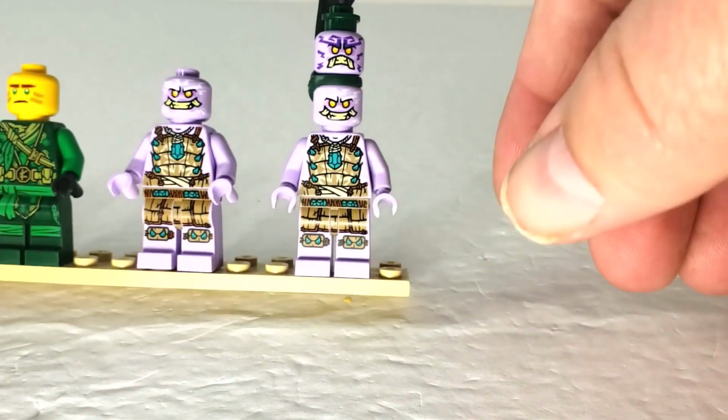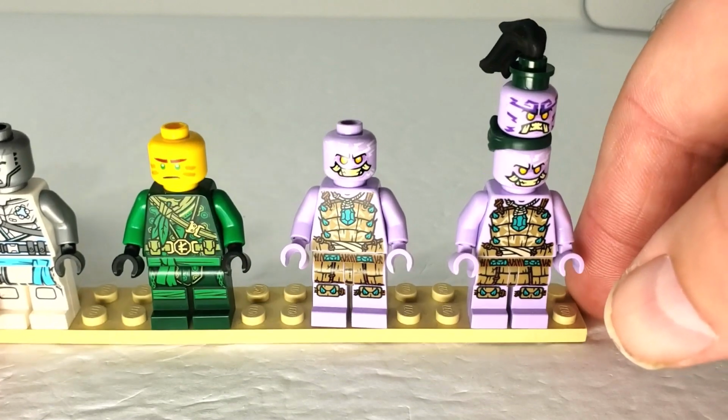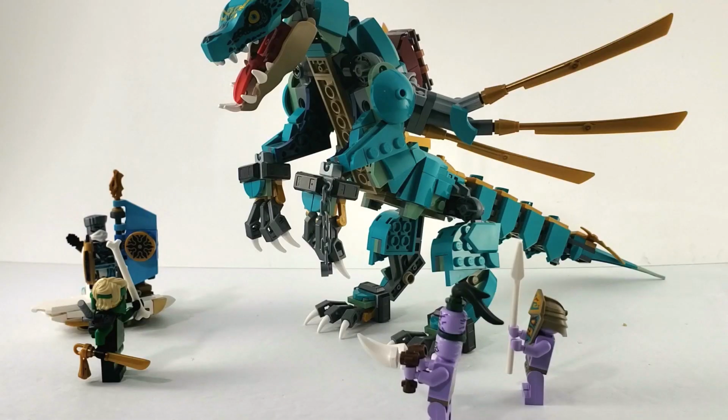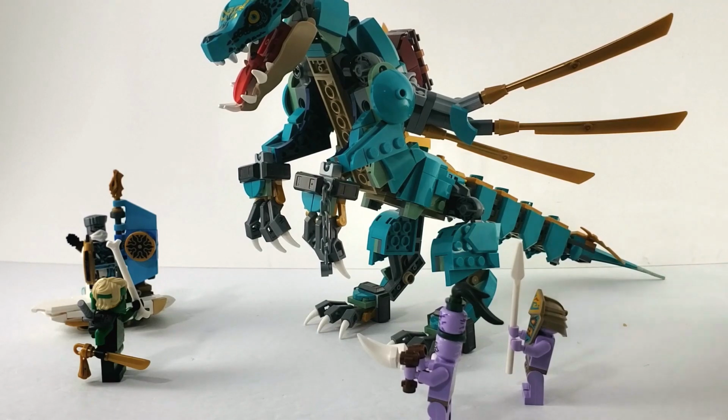These figures look amazing. No opacity issues that I can see. So let's get on to the main review. So we've got everything here assembled, and it looks really great. And yes, the dragon can stand on its hind legs, but its tail is touching the ground just a little bit. It gives it a little bit more balance.